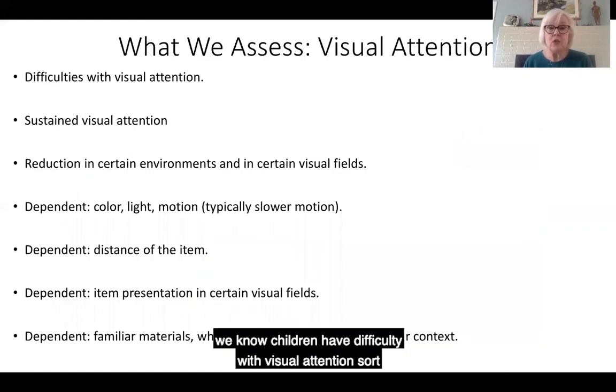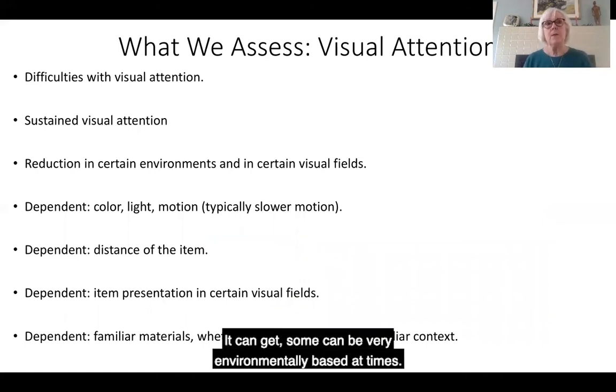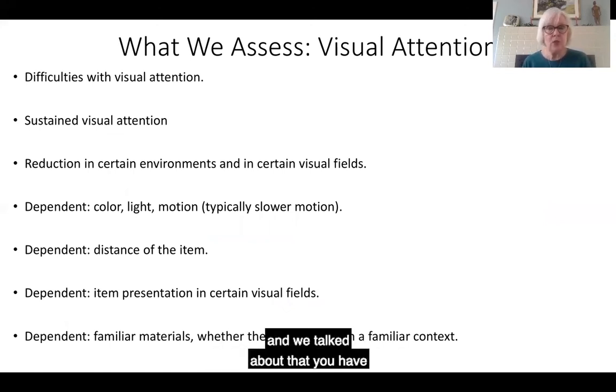When we think of visual attention, we know children have difficulty with visual attention at every severity level. It can be very environmentally based at times. It impacts children's sustained attention, and we talked about that you have to look at something for a certain length of time in order to understand it. Visual attention can be reduced in certain environments and can be reduced in certain fields. Visual attention can be very dependent on the color of something, whether it's lighted or not, or whether it's in motion, and typically this is slower motion that helps attention.